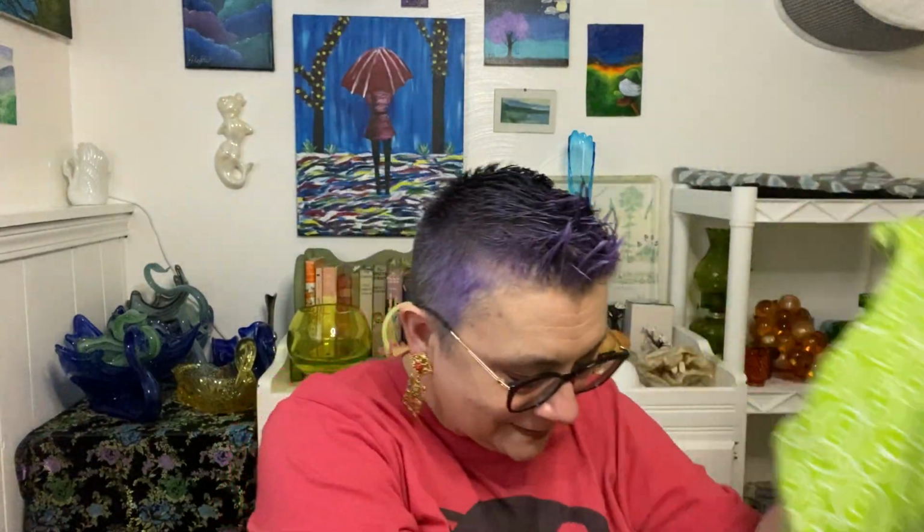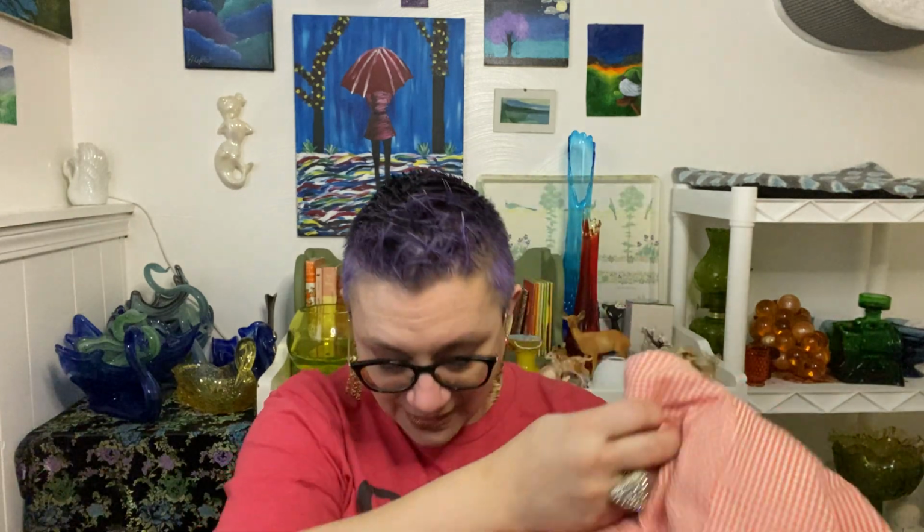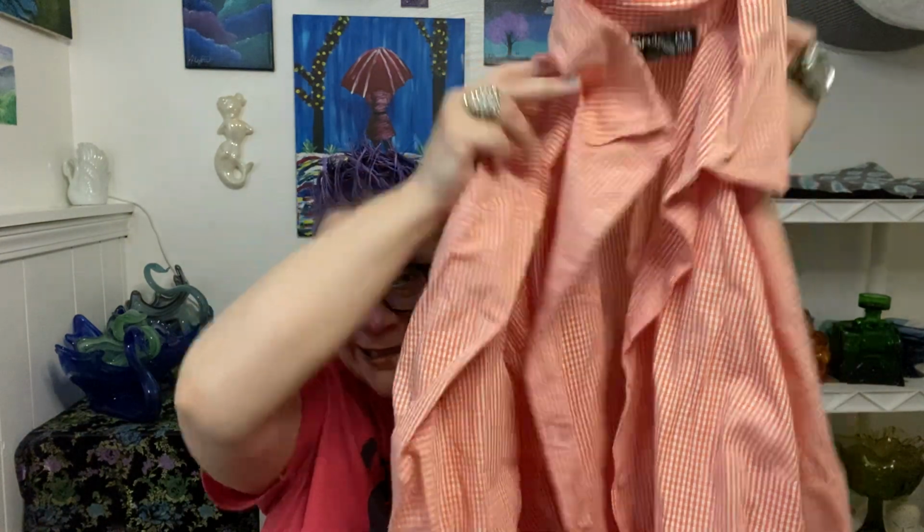I got this one for spring. Oh, isn't that a pretty spring color? I got this one for spring. Another springy color. I'm loving these. And they're like the 3/4 sleeve, so I can wear them in the summer even, because I'll have AC in here, and I'll probably still be able to wear them through the summer if I'm in air conditioning.